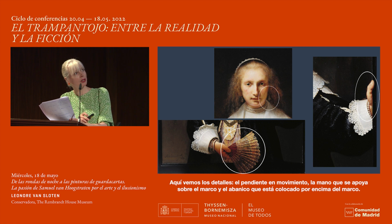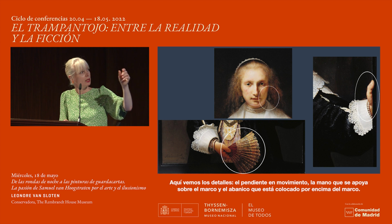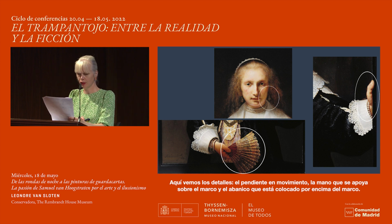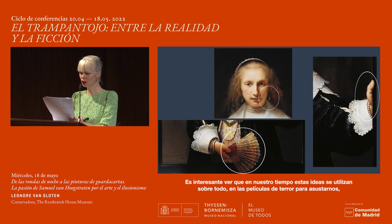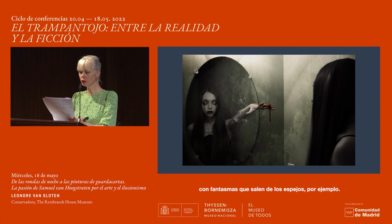And here are the details. So the moving earring, the hand which grabs the painting frame, and her fan which is over the frame. So this is a fantastic example of how Rembrandt played with illusions, but also with what reality actually can be or seem. And it's funny, in our time, such ideas are mostly used in horror movies to scare us, viewers, by ghosts climbing out of mirrors.